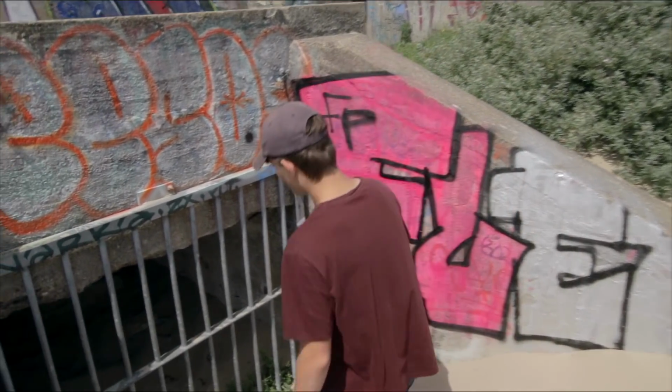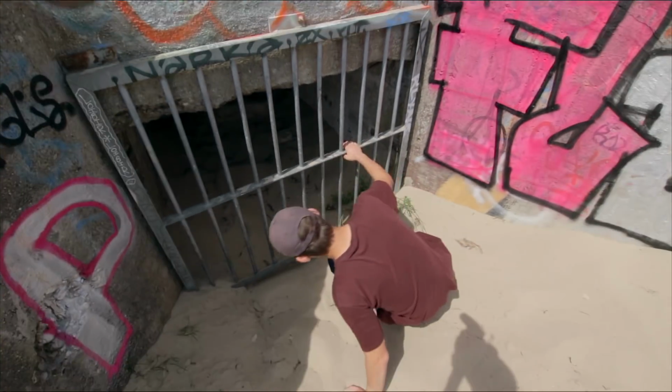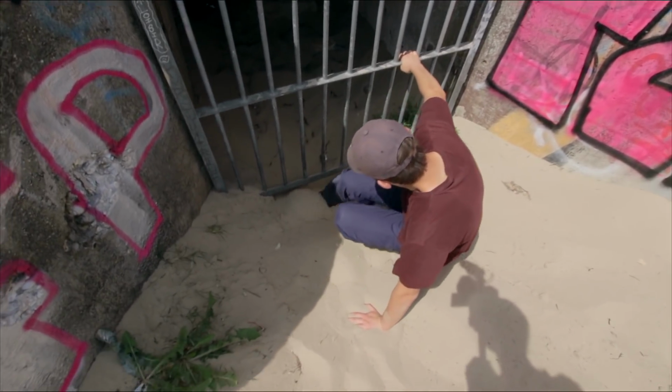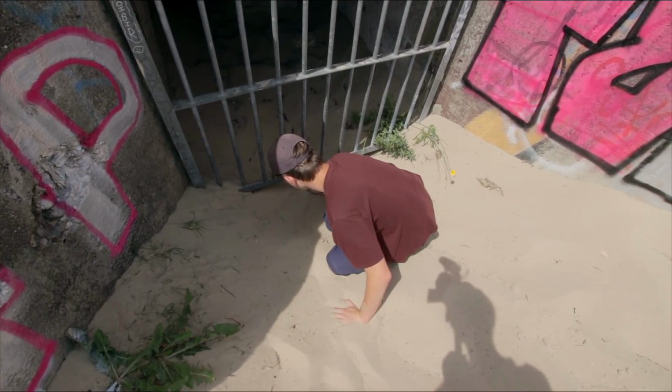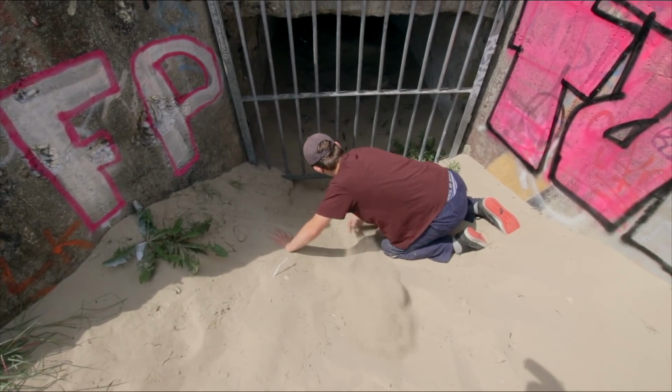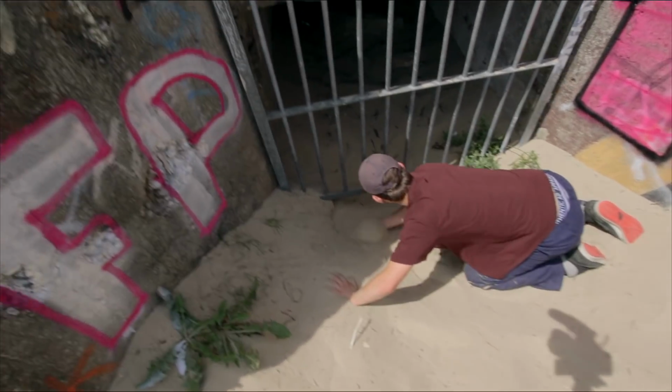Looks like they've blocked it up, which is pretty impressive. But yeah, sand. It's quite nice, isn't it? I've cleared it quite a bit, I'll say anyway. I have to get through, I've no clue.